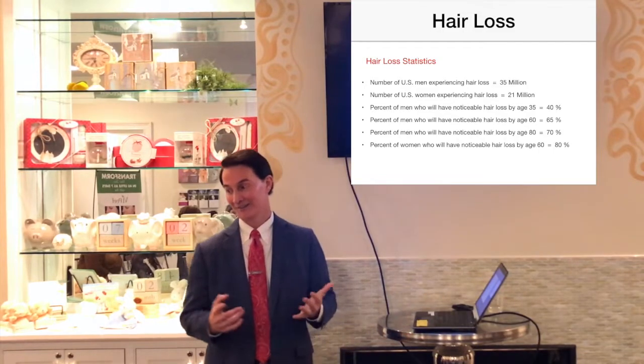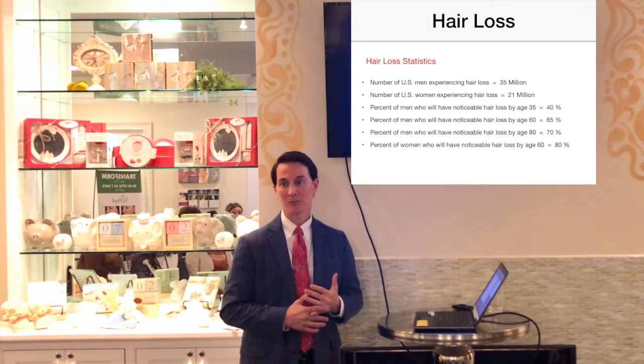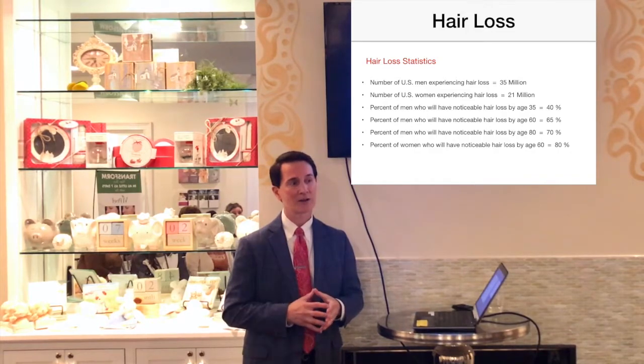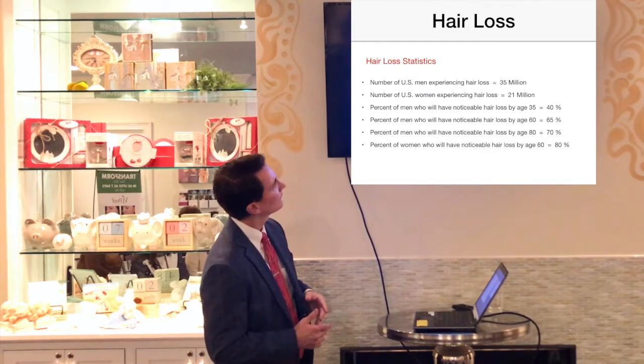But guys lose their hair. They just do. 21 million women. I don't believe that. There's 320 million people in the U.S. Lots more women than that. They come to me all the time, and it's heartbreaking. Guys kind of hate it, but they go on with life. But it's a big deal for ladies.